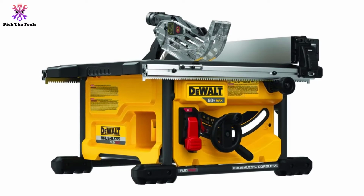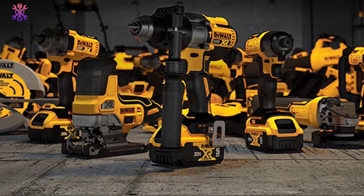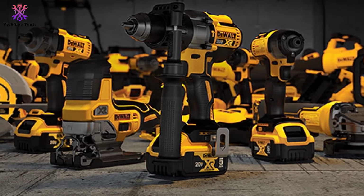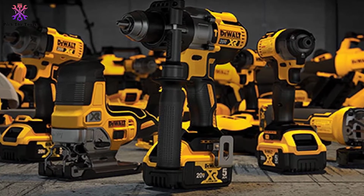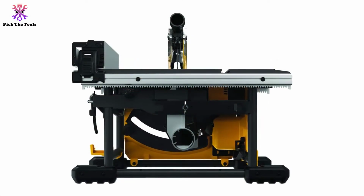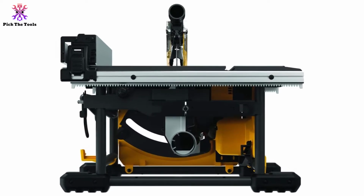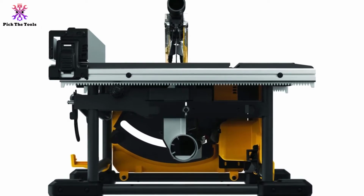The Dewalt DCS7485B comes equipped with an 8-1/4 inch blade. This is not the largest of blades, but it's the ideal one you need for DIY and job site rip cuts. Although it's small, it has a 24-inch rip capacity, which means you can rip down sheet goods like MDF and similar types of boards with great accuracy. One of the best things about it is that it's very quiet compared to other portable saws and even circular saws I've owned.